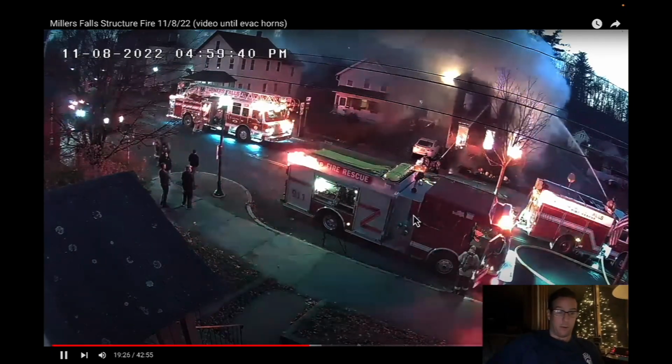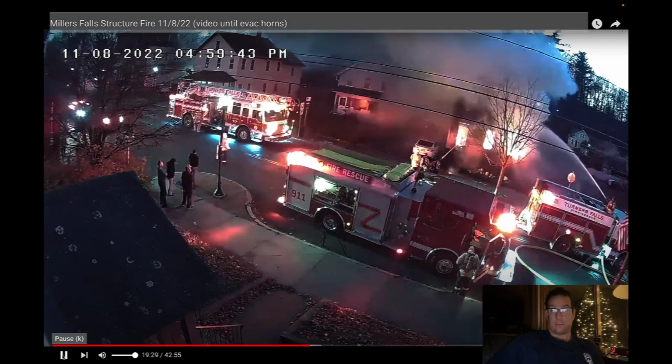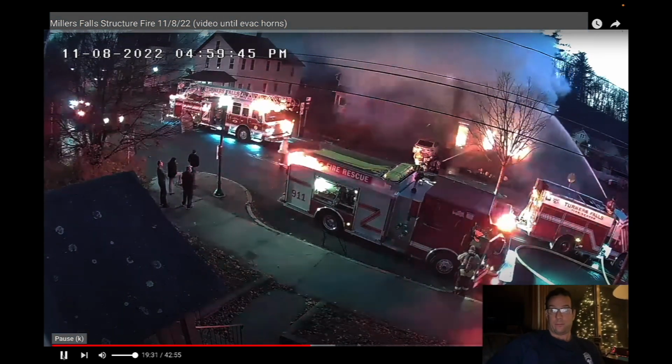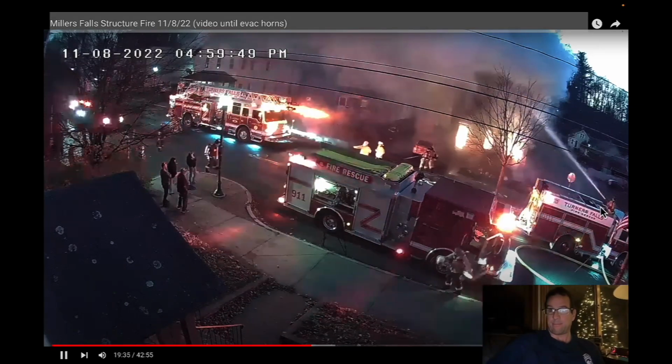All right, here we go. I'm going to stop the clock. 19 minutes, 28 seconds. So what is that, 17 minutes of essential free burn. Here comes the deck gun. Okay, the moment we've been waiting for. Looks to be a straight bore. I can't tell ultimately, but I think it is.